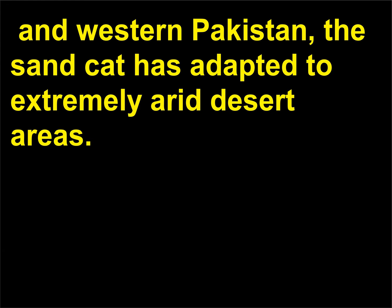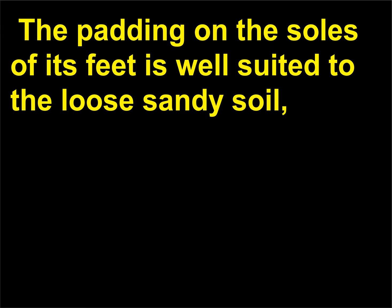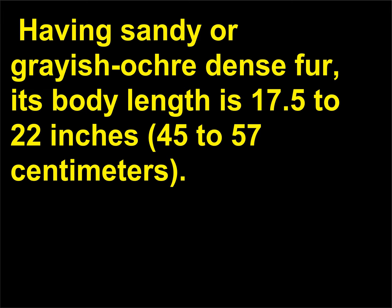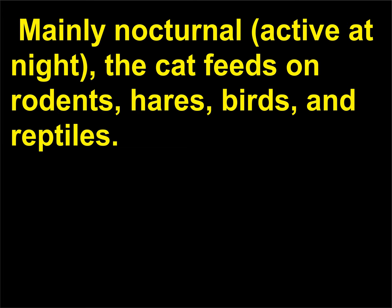The padding on the soles of its feet is well suited to the loose sandy soil, and it can live without drinking freestanding water. Having sandy or grayish ochre dense fur, its body length is 17.5 to 22 inches, 45 to 57 centimeters. Mainly nocturnal, active at night, the cat feeds on rodents, hares, birds, and reptiles.